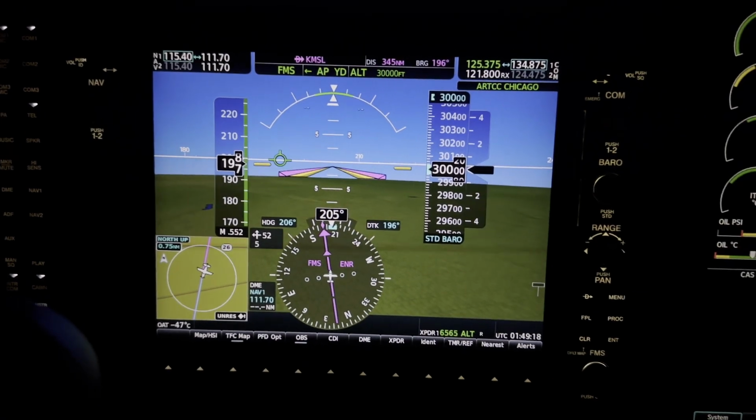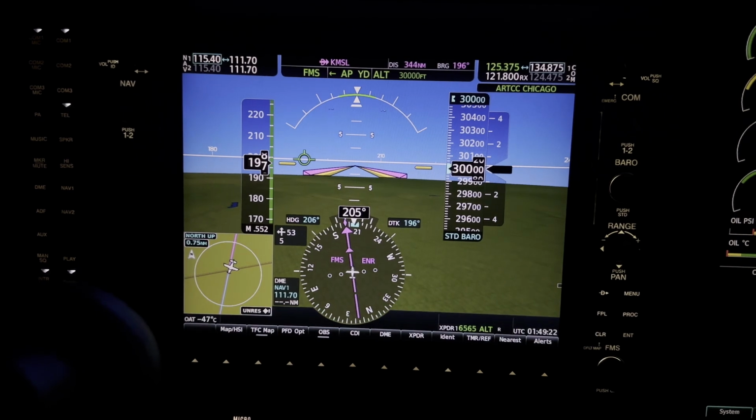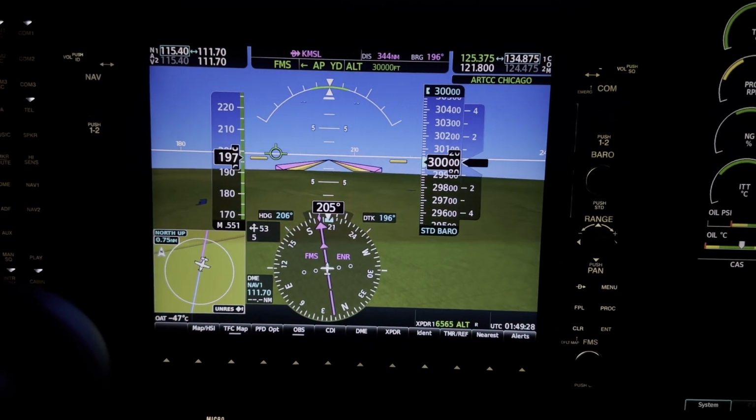All right, we're leveled off here now, flight level 300. And cruising along. Flying at night is one of my favorite times to fly. It's just so peaceful. Not a whole lot of traffic. We're currently in cruise, indicating 197 knots, flight level 300.